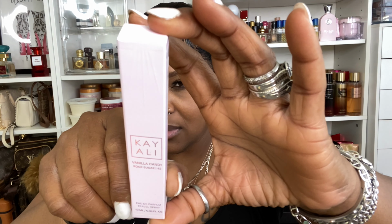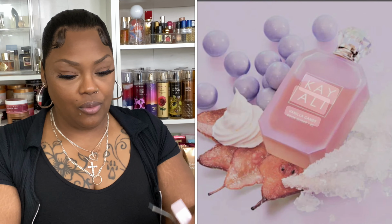The next fragrance I have, and I'm getting ready to get out because I don't want this too long, is I did get my hands on the K.I.L.E. Vanilla Candy. Yes, the box. Y'all, it's a pink box, okay? I'm sorry. It's a pink box. Maybe you can see, I don't know. It looks like this. And it has the notes on it. The notes are so small on here, though.